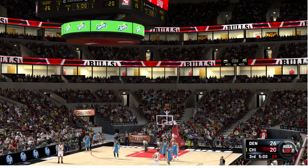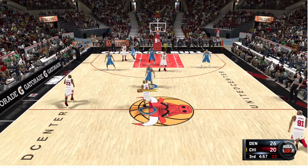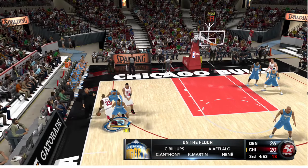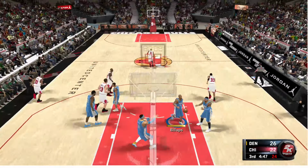And as the quarter begins, both teams have been trading blows like prize fighters. A close ball game. Here's Harper. The second half is underway, and here's who George Karl's got on the floor. Melo and Kmart at the forward slots. Billups and Aflalo are the backcourt. And Nene. Jordan with the bucket.